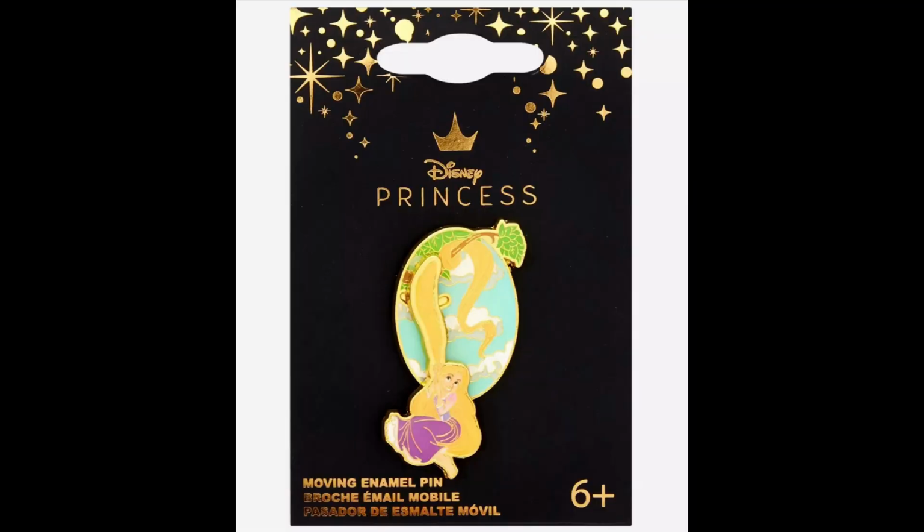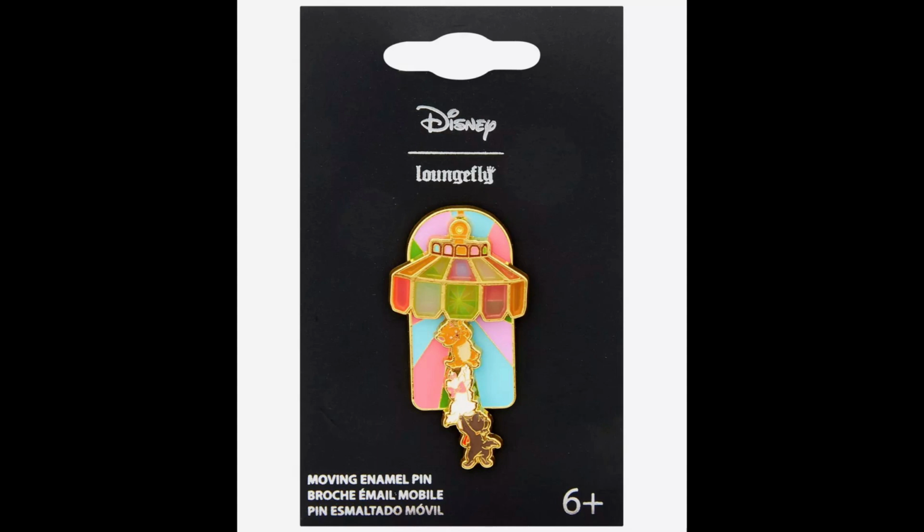Then there were 2 new swinging pins at BoxLunch. First one features Rapunzel from Tangled. This one is $12.90, and it has a swinging element for her hair. And then the second one features the Aristocats. You have the 3 kittens there swinging on a lamp. That one is $14.90. And those are available for pre-order. They're expected to ship in April 2025.